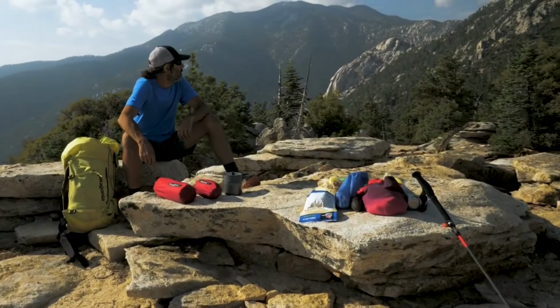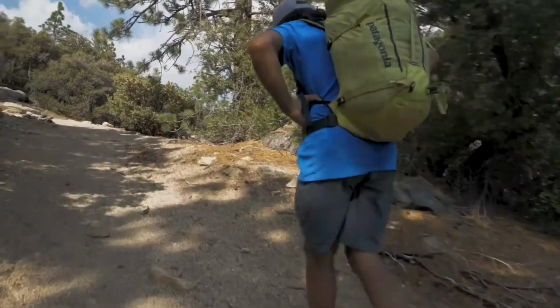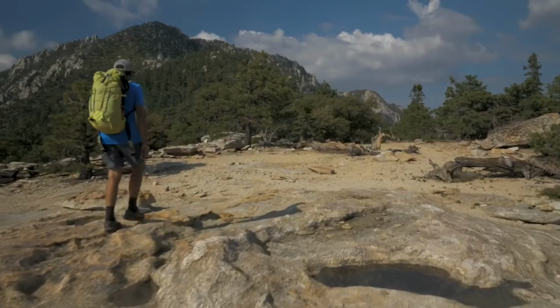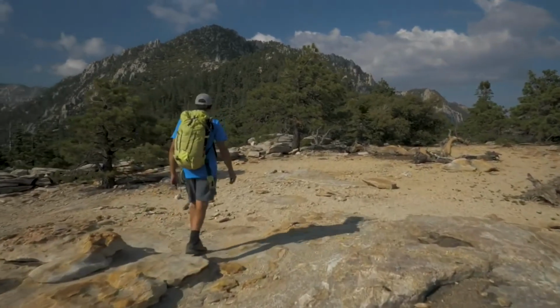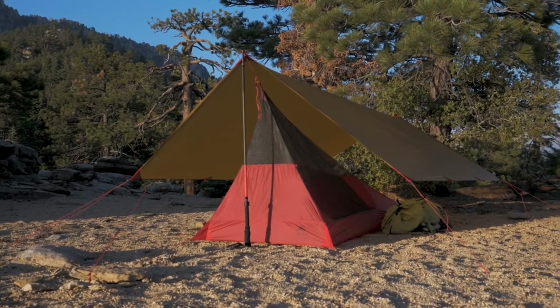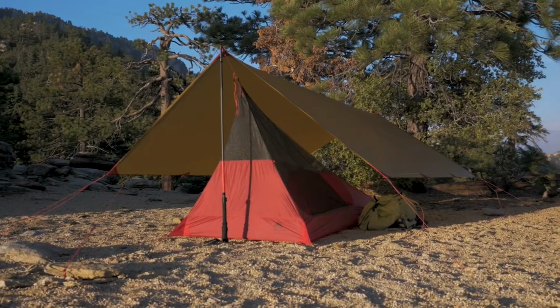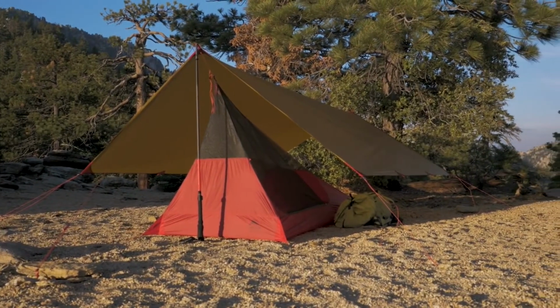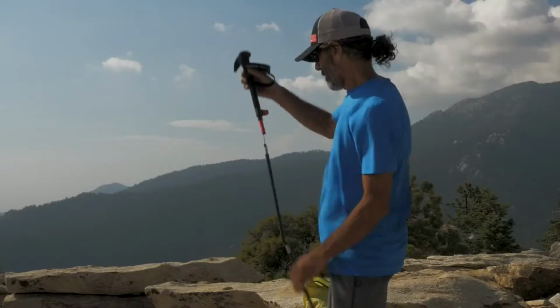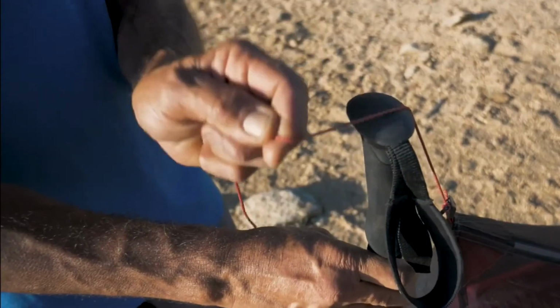MSR's Thru-Hiker Mesh House 1 was designed for solo long-distance backpackers seeking to shed weight while maintaining essential protection on extended trips in the backcountry. Like all Mesh House models, the Mesh House 1 may be paired with an MSR Thru-Hiker 70 or 100 wing, sold separately, for wind and rain protection. Mesh Houses may be set up with trekking poles, optional accessory poles, or trees.